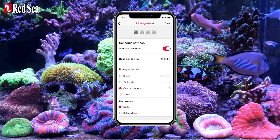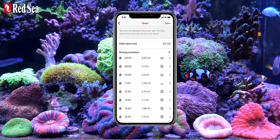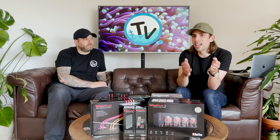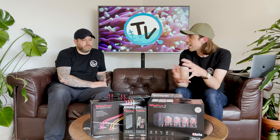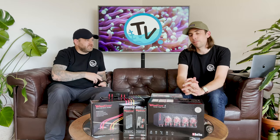But if you want to do that, then you can. There's also custom mode, which is if you want to dose a certain amount on a Monday morning at a certain time, you can use the custom or the timed feature. Or if you wanted to do one amount at 8 a.m., one amount at 12, and one amount at 5 p.m., and just have those three doses of different amounts, that's where you can really get into it. It's basically what you want, you can do with the dosing. You can pretty much customize it to your heart's content.